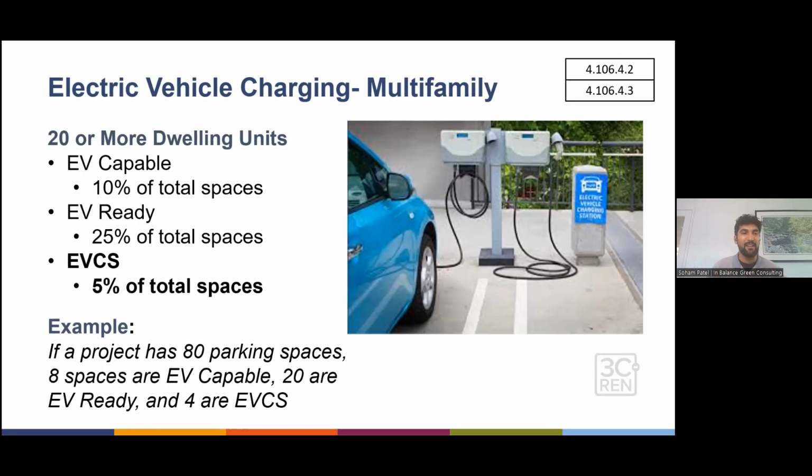And so when we then look at 20 or more, we see that EV charging stations are introduced. Again, we're seeing a similar 10% EV capable, which is where the conduit is there, 20% EV ready, where all the wiring is done, and now 5% of total spaces have to be EV charging stations. That's the level 2 infrastructure with the wall mounted battery, what we're seeing here in this image.